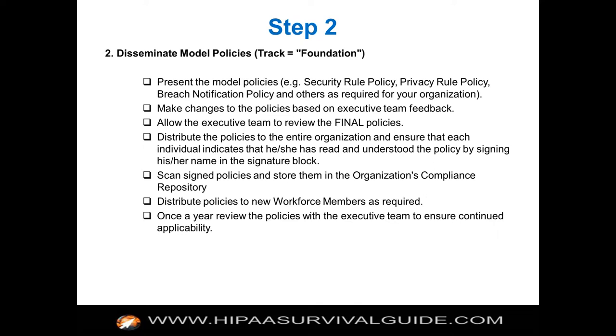Disseminate the model policies. We provided model policies for the security rule, for the privacy rule, for breach notifications.